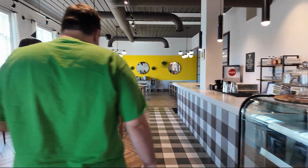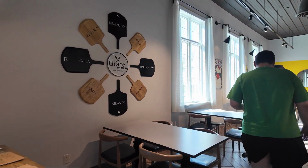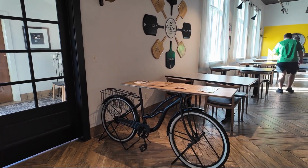I think Craig's in love. This is such an awesome place. Look at this bike. A bike bench, a bike bar.